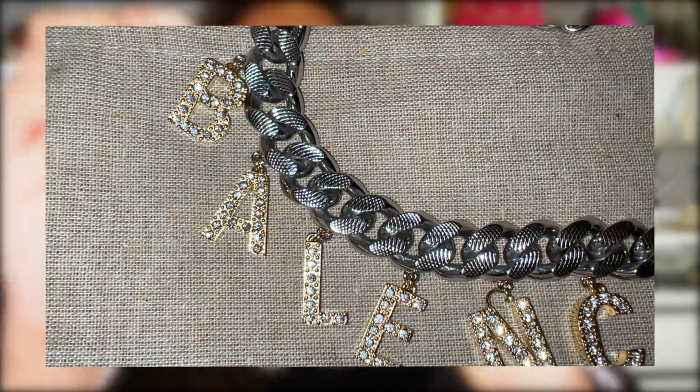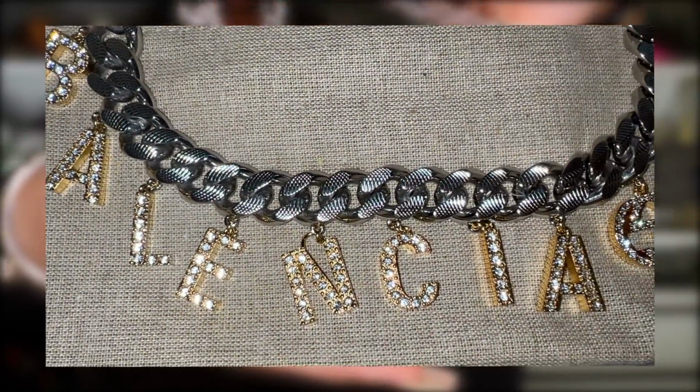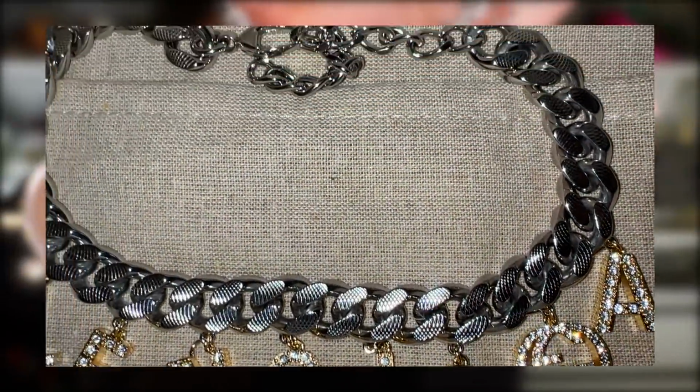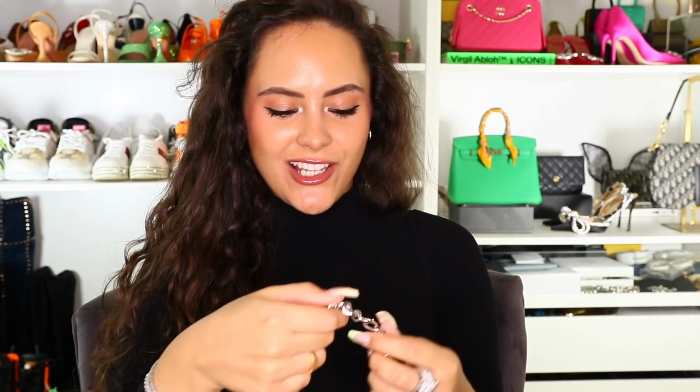So, look at her. This glorious silver chain with the gold Balenciaga letters, right? All of them have crystals, and then the G is a Gucci G. Stop. She's a choker. And look, I don't need to tell you that I'm about to rinse the hell out of this necklace. It's like a Cinderella moment. I saw her in the viewfinder. Stop! How could I not?